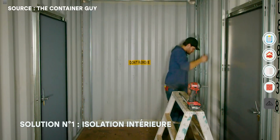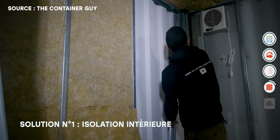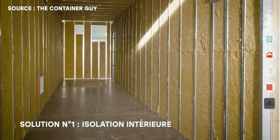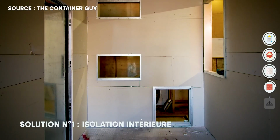To insulate the interior, it's very simple. We'll put tracks on the floor and ceiling, place studs every 60 centimeters, and install 4.5 centimeters of wood wool. For example, that way we have a good, efficient, and eco-friendly insulation. We also run all our electrical conduits and plumbing, and then we close everything up with drywall.